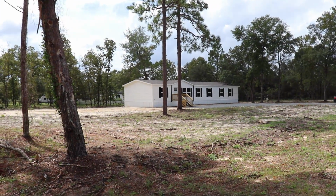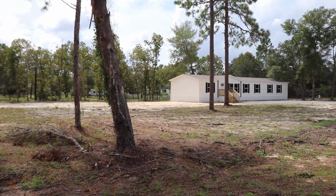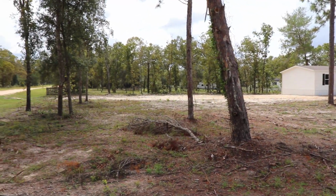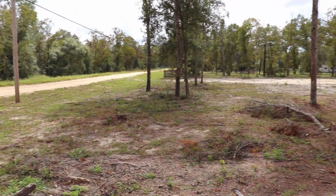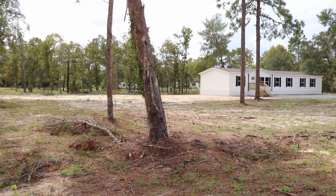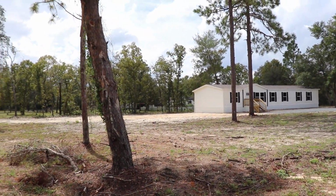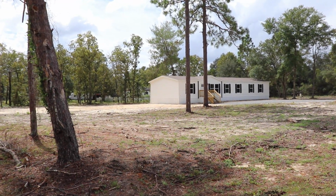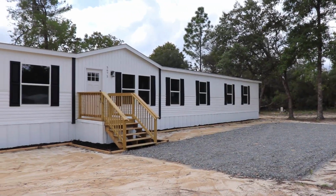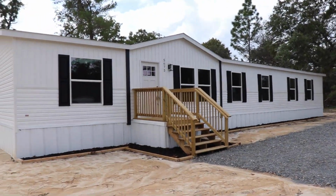Okay, here I just want to give you an idea of how much room you've got. There's your house there, and then the property goes all the way over here and to the road, okay? So you've got this nice corner lot here. Now, some people don't like to be on a corner because they say it's a lot of traffic, but out here, you're not going to get any traffic. And then here's just the front of the house, and then the steps up.